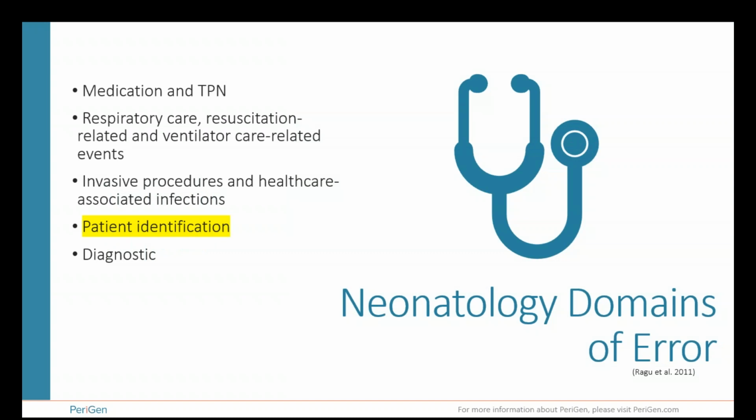To address these issues, the Eunice Kennedy Shriver National Institute of Child Health and Human Development convened a panel of experts in 2011, which identified wrong patient errors in neonatology as one of the 5 domains of error that require immediate attention by the healthcare community. Due to the relatively small sample size of 100 original studies in neonatology patient safety, only a few studies address the causal factors or interventions to prevent patient harm discussed.